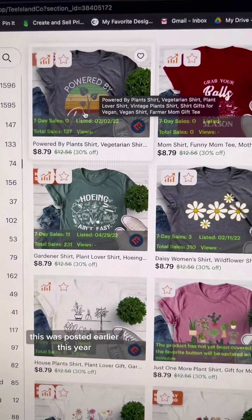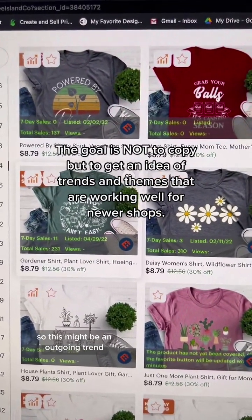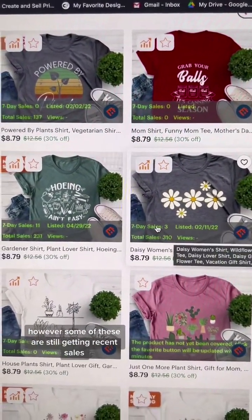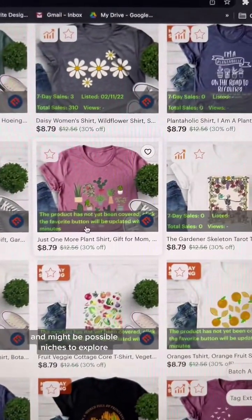I can see that this was posted earlier this year and it was popular, but there hasn't been recent sales, so this might be an outgoing trend. However, some of these are still getting recent sales, so again, those are still popping up in the Etsy algorithm and might be possible niches to explore.